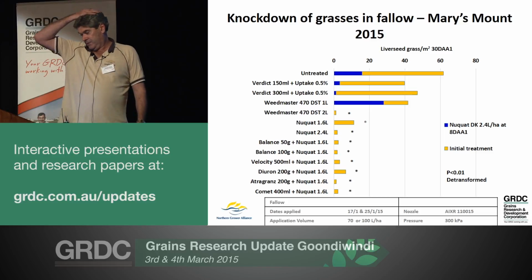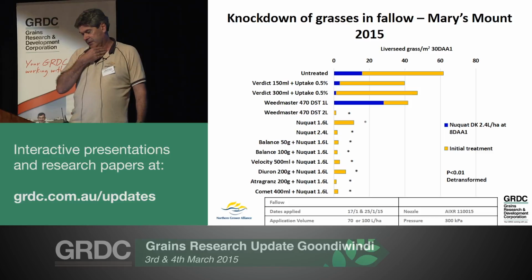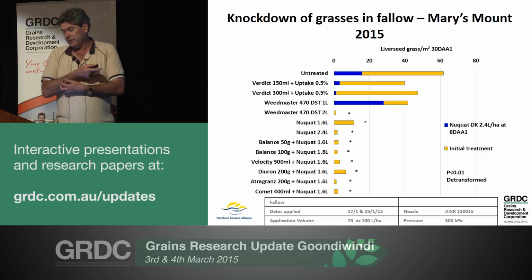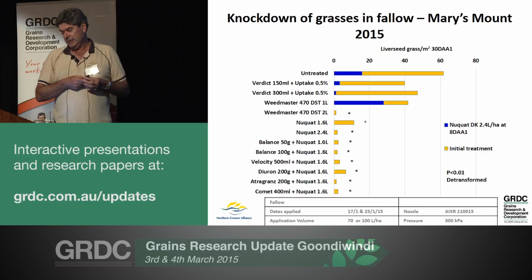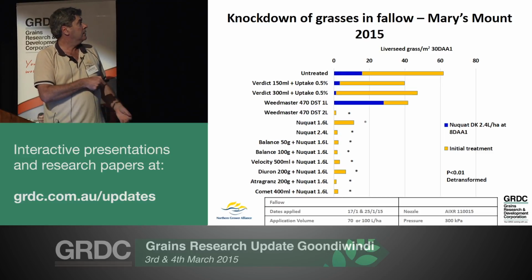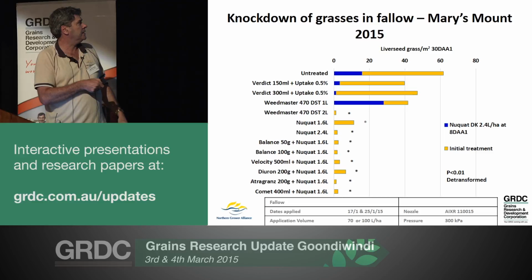We go further south, so again, pretty hot off the press. So these were only sprayed at the end of January. So a trial on liverseed grass at Mary's Mount, so down on the Liverpool Plains, or just to the west of the Liverpool Plains. And what have we got here? We've got our untreated, very big population, 60 plants to the square metre. Paraquat alone, doing an excellent job.